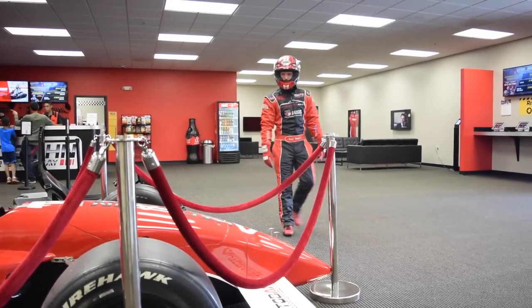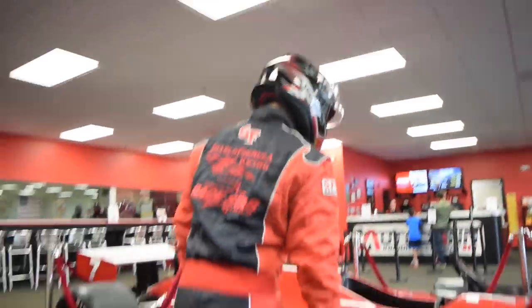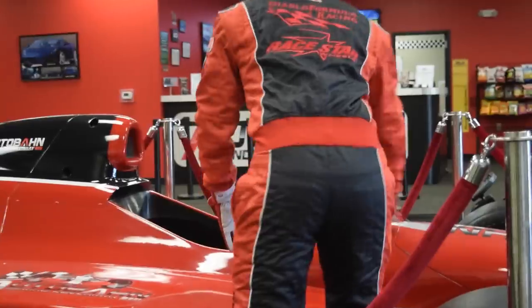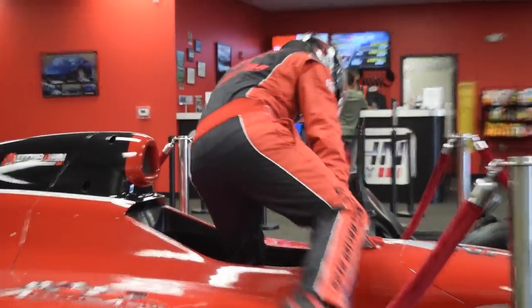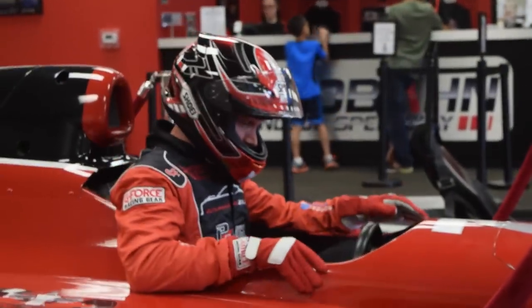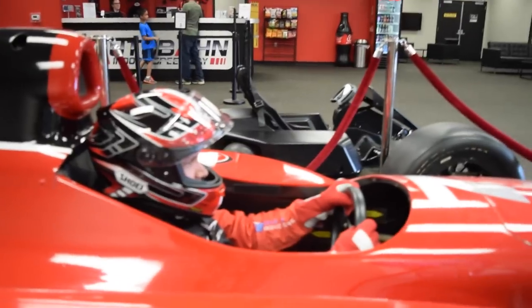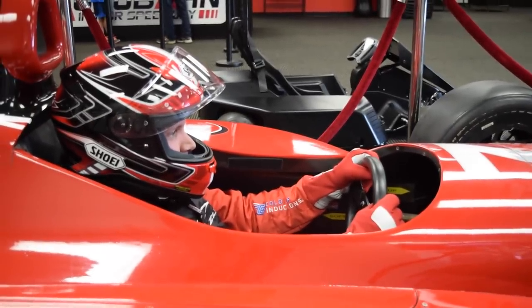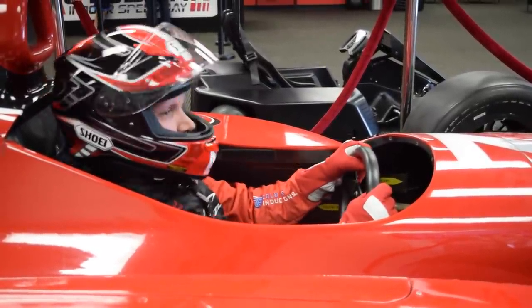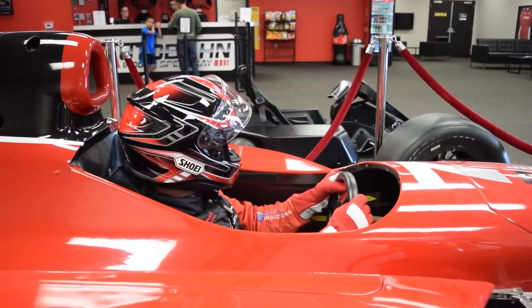Wow, look at this. I haven't seen this car in 2 years. My God, it looks like the day I left it. Yeah, look at that. Everything's in the same condition I left it in. Wow. Oh man, this brings back memories. Wow, look at that. Oh, yeah. I remember turn 8 in Le Mans. I almost hit the wall. Getting flashbacks right now. My anxiety is through the roof. Oh, yes. Feels like just yesterday I was sitting in this car.